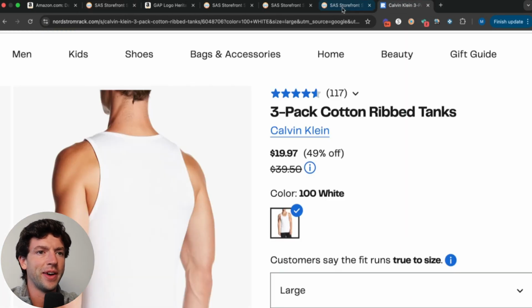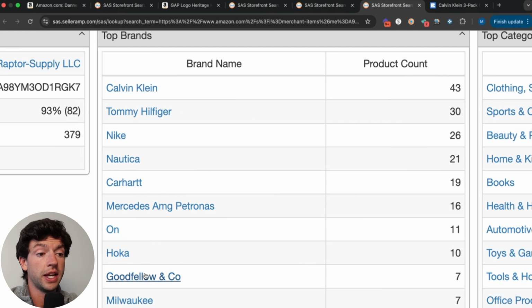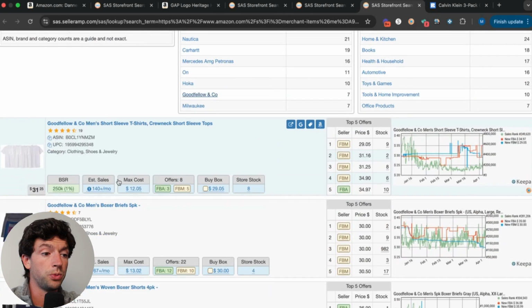So personally, not going to worry about them. But this seller's got 400 ASINs. I can take a look at that, right? And we'd see all the different brands they carry, et cetera here. So say, for example, Goodfellow & Co. I know Goodfellow & Co. comes from Target, right? I just kind of happen to know that. So all we need to do is open up the listings we know are selling well here.